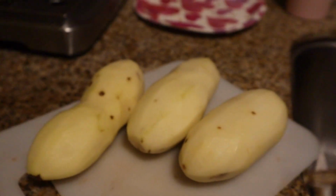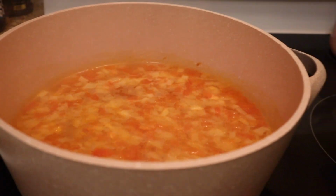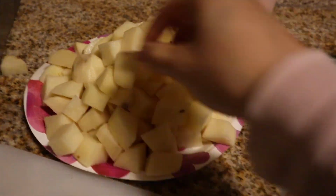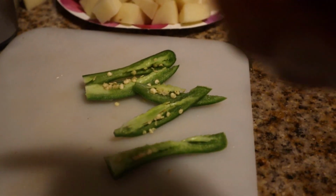All right, you guys. So my potatoes are peeled. I already made a mess here. So I'm just going to cut them like I said, and this is looking pretty good. I haven't added any salt or seasoning yet. I'm gonna add the potatoes first, and then I'll add everything else. All right, guys, so I have my potatoes ready, and I did forget to cut the serrano. So I did cut it just like in strips.